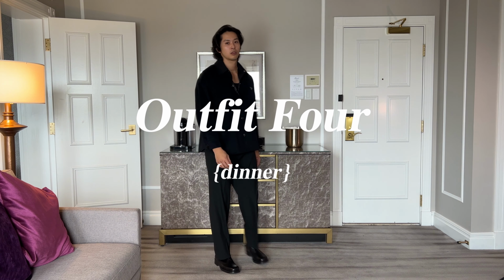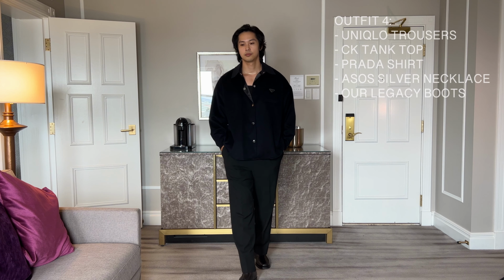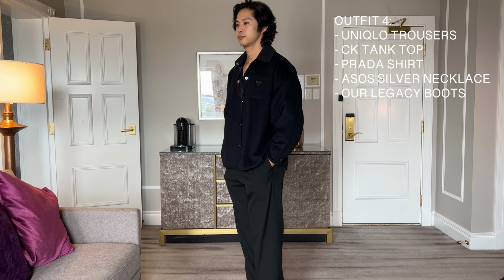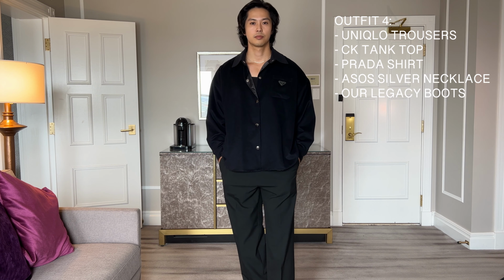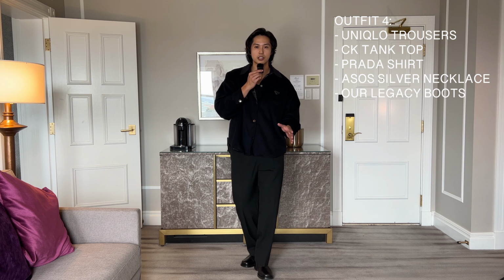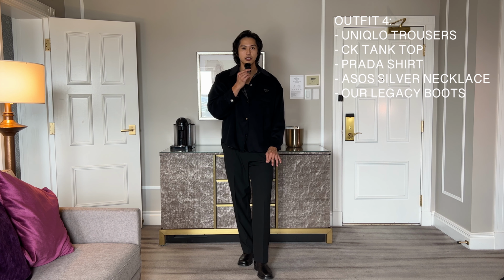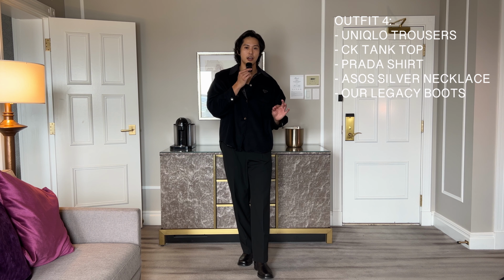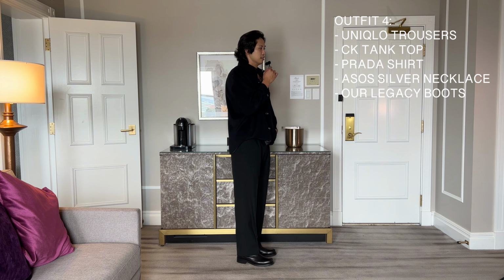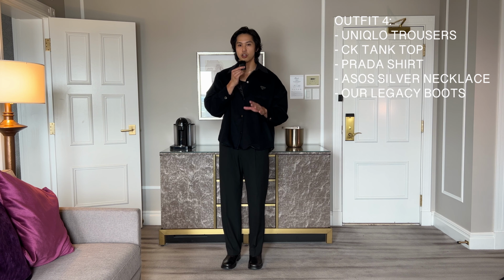So for this outfit, this is perfect for dinner, and honestly, you cannot go wrong with an all black outfit. So we're starting off with the Uniqlo black trousers, and these are actually similar to the navy ones that I showed in the last outfit, but the material is a little bit less thick than the other one. Nicely fitted on the waist, and it just falls very nicely right on top of the boots.